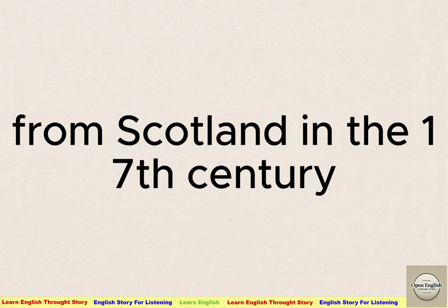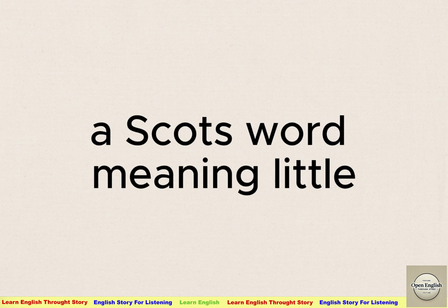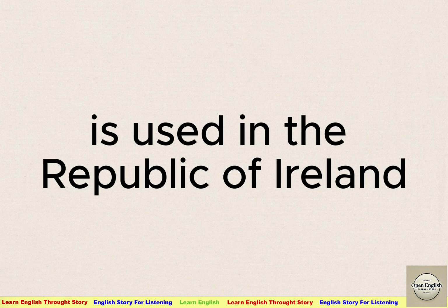In Northern Ireland, Scots has had a great effect on English because large numbers of settlers came to Ireland from Scotland in the 17th century. For example, wee, a Scots word meaning little, is used.